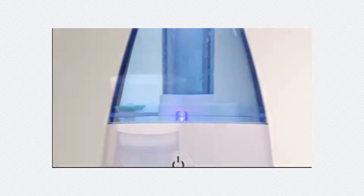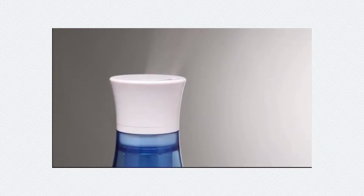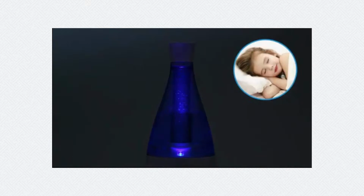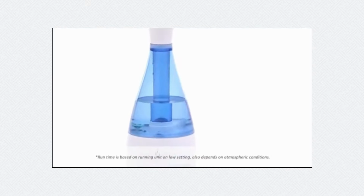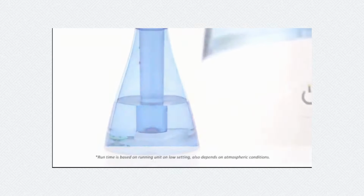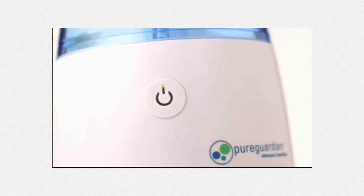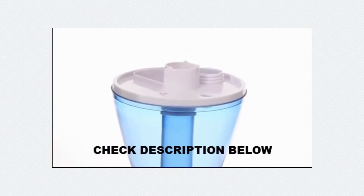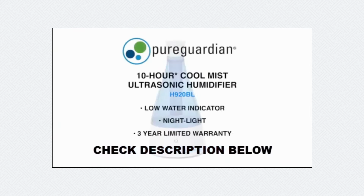Variable cool mist settings and an adjustable spout make optimizing your comfort easy. Quiet operation and an on-off nightlight ensure a restful night's sleep, while a 10-hour runtime means no refills throughout the night. An easy-to-use, one-button operation is a snap. The unit automatically shuts off if the water level is too low and features an easily removable tank for quick refills. Pure Guardian, creating a better home environment.